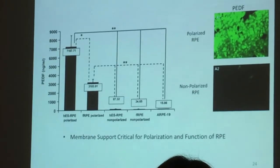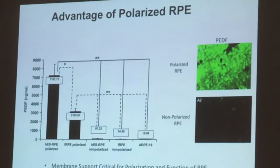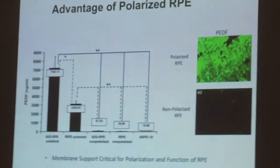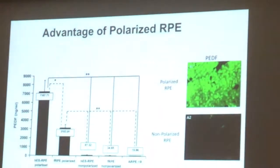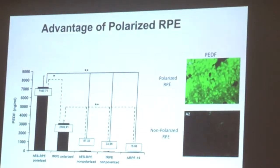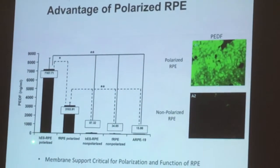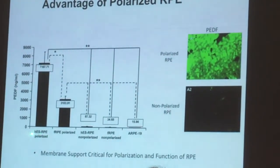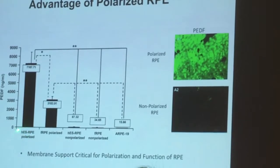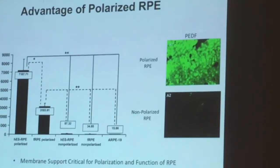What we did was, but before I get into this, where is the evidence that suspension is worse or the monolayer is better? Where's the evidence? Just as we talked about, where's the evidence that photoreceptors are present? I showed you from that autologous surgical experience. Here you can see this is a growth factor, PEDF, which is very important to the photoreceptors. And you can see here that when the cells are polarized, this is embryonic stem cell derived RPE, when they're polarized, they do put out a significant amount of PEDF. But when the same cell is not polarized, you can see they don't do well. They don't function well. They don't survive well.